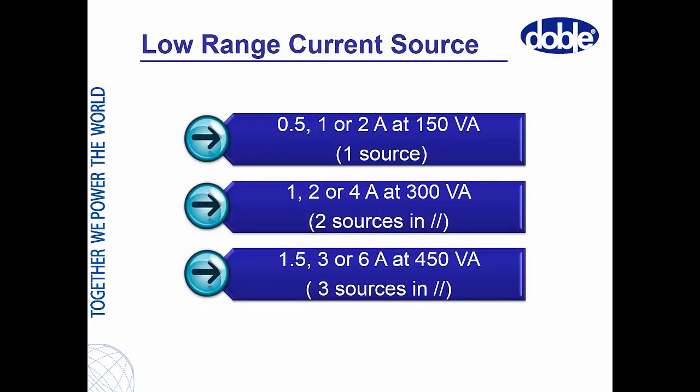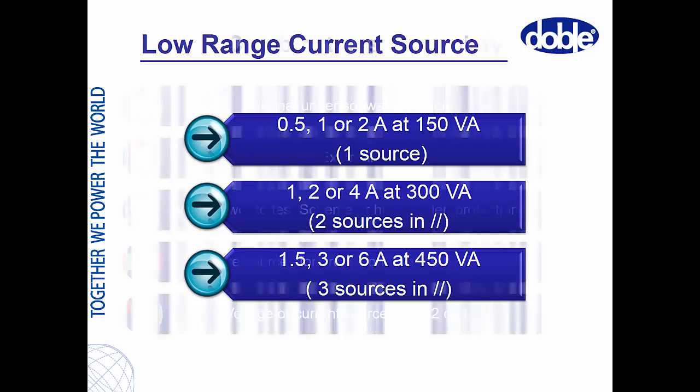As discussed earlier, all the sources of F6150 can be connected in series or parallel. By paralleling 2 convertible current sources, you can get the range of 1, 2, or 4 amps at 300 VA. Similarly, 3 current sources can be paralleled if higher currents and high power are required for testing high impedance protection. The F6150 is the only instrument on the market today that provides such flexibility.